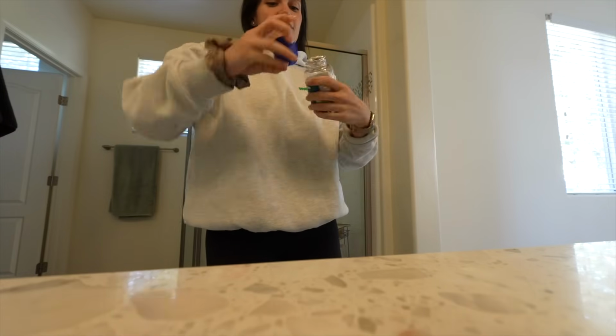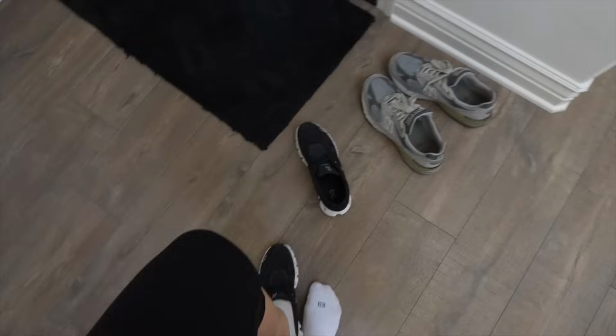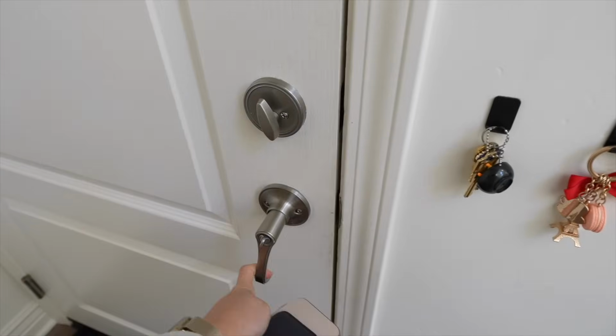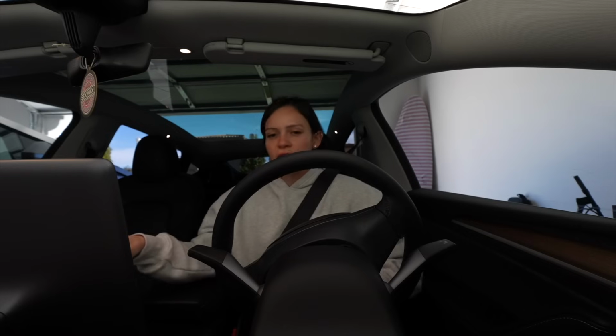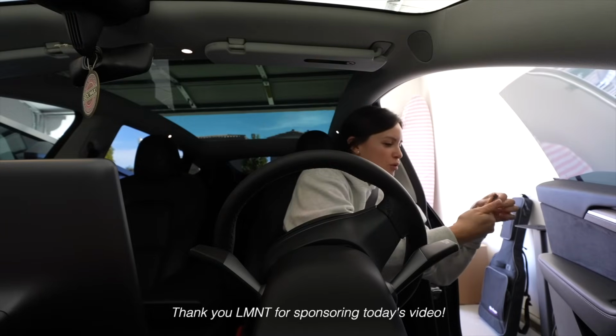My best friend right now, 600 down the hatch. I think I'm actually dying. Put my Element packet. This is orange salt.